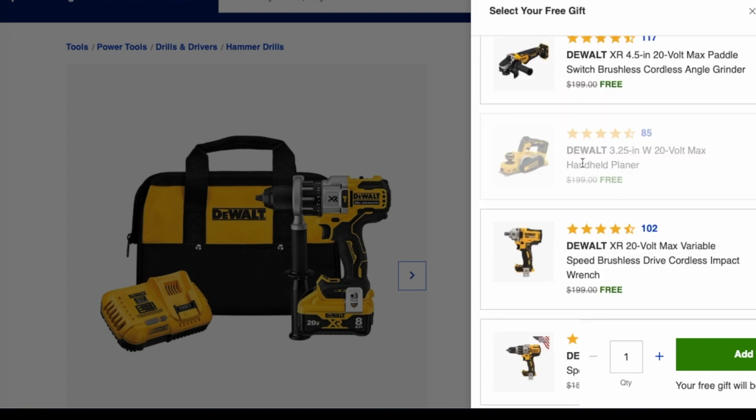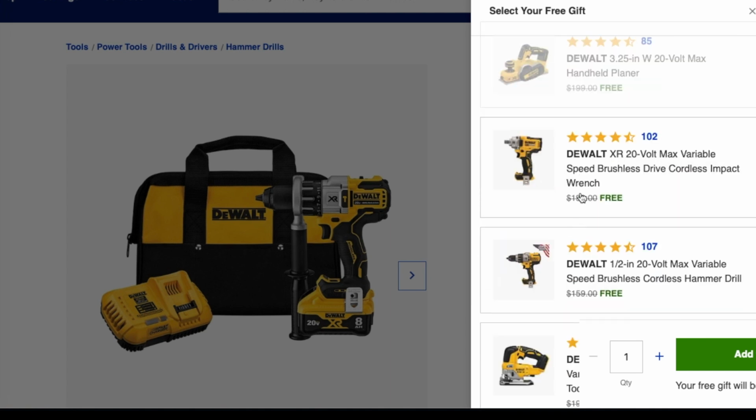The handheld planer is already sold out. You can choose from the speed impact wrench. I believe this is a 1/2 inch impact wrench.